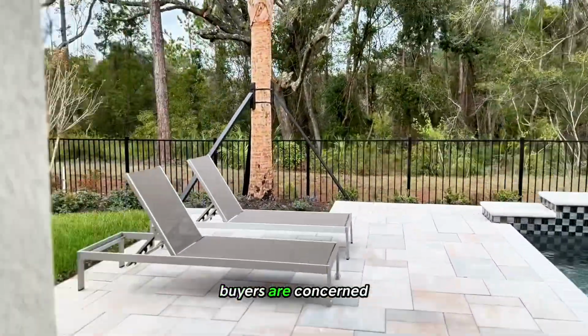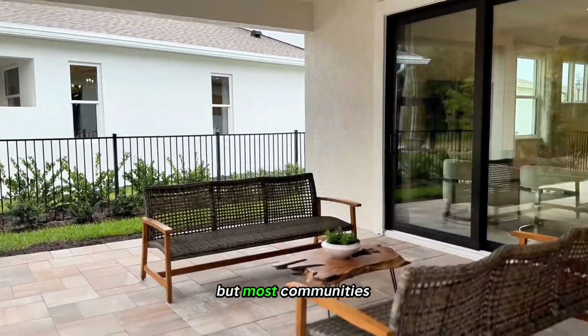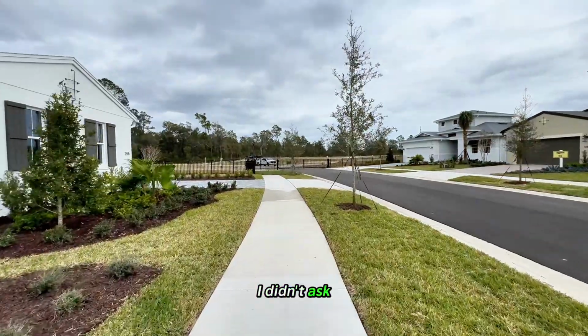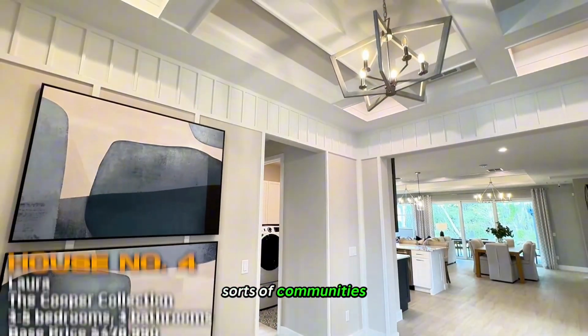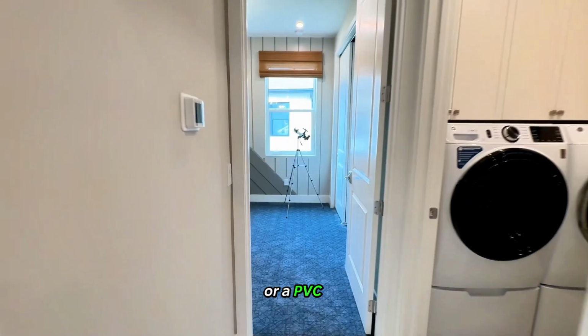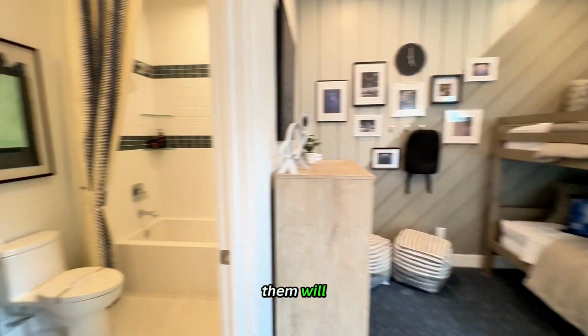A lot of buyers are concerned that they won't be allowed to put up a fence. Most communities will allow a fence. You can see this one has a wrought iron fence. I didn't ask if wrought iron was the only fence type that was allowed, but in a lot of these sorts of communities, wrought iron is what is allowed, or PVC rather than other types of fences. But most of them will allow fences.